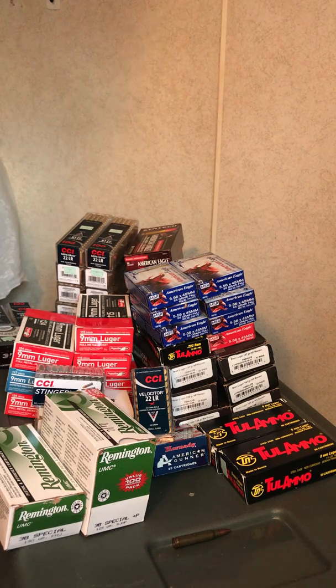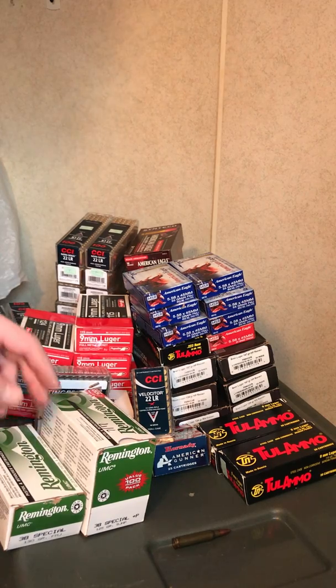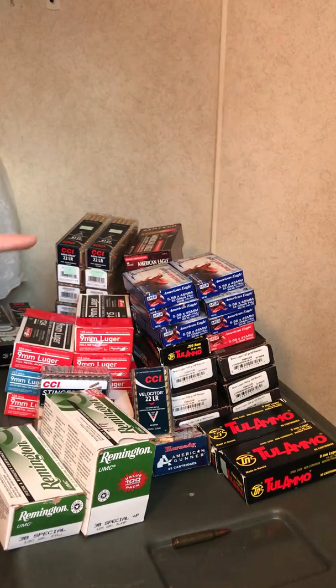Let's go in here. I got a little bit of ammo out here. This isn't a lot of ammo, but it's about as much as this little tote here can hold. See, it's already wanting to cave in.